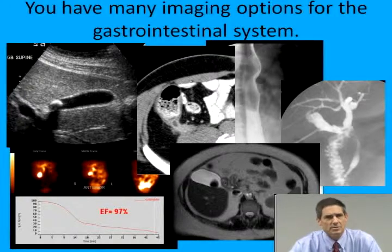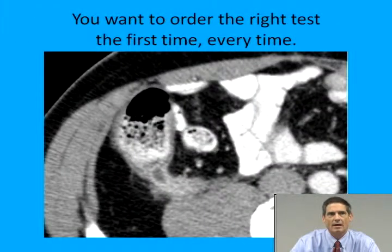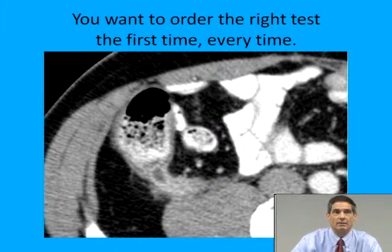Now, you have a lot of options for imaging the gastrointestinal system, and you're not even limited by what you see here: gallbladder ultrasound, CT scans, endoscopic retrograde cholangiopancreatography, barium swallow, and nuclear medicine studies and MR. At the same time, you want to order the right study the first time every time, and what I'm here to do is to tell you how to go about doing that.